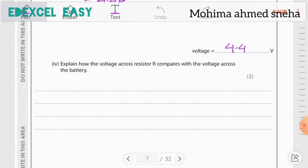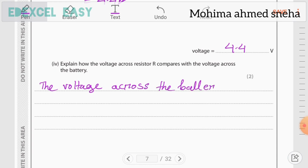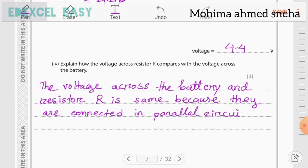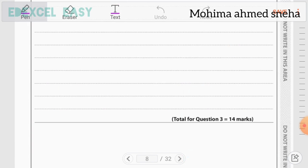As it has only 2 marks, I've already stated the points. Let's write it down. The voltage across the battery and resistor R is the same because they are connected in parallel circuits. So moving to the next part.